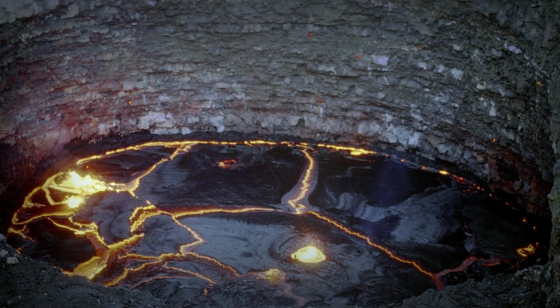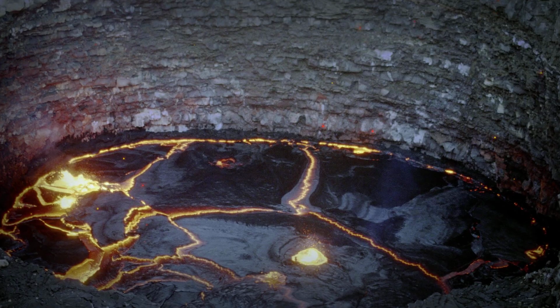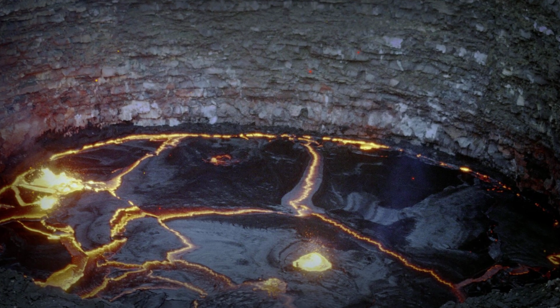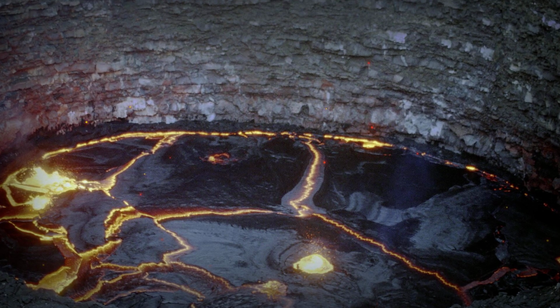And that is really the best way to think about this place. Erta Ale is, in the most literal sense, a window, a glowing hole in the surface of the planet, through which you can look straight down into the molten machinery of the Earth itself.